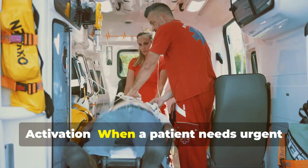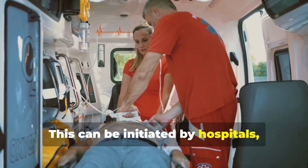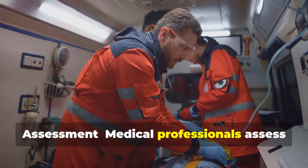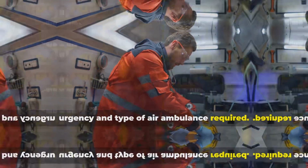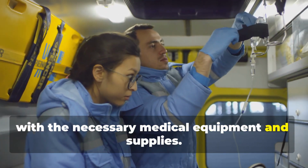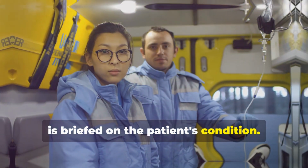Activation. When a patient needs urgent medical transport, an air ambulance service is contacted. This can be initiated by hospitals, emergency services, or individuals. Assessment. Medical professionals assess the patient's condition to determine the urgency and type of air ambulance required. Preparation. The aircraft is prepared with the necessary medical equipment and supplies.